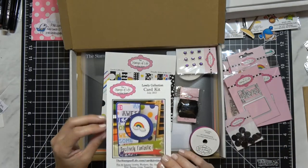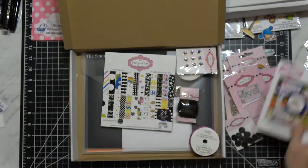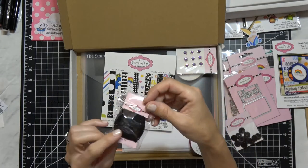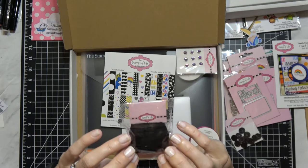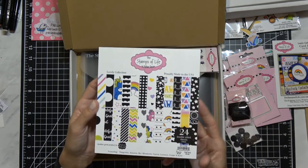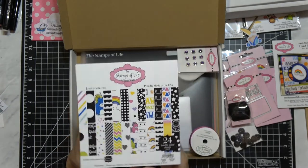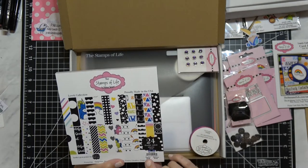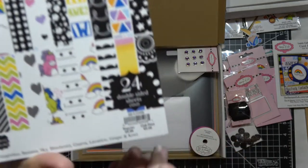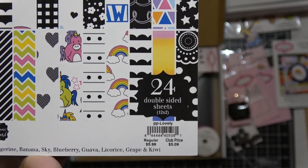And here's the card that they gave. I like that. And some black twine. I don't have any black twine. I'm actually out of all black strings, so awesome. This awesome paper pack, and let's see here. And this is what I do like about being part of them. The regular price and the club price. I'm sure you guys are all familiar with that, but you see that? It's really nice just to get somewhat of a discount.